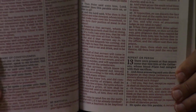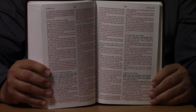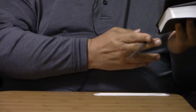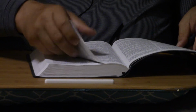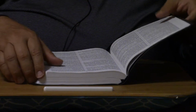Incredible red lettering. I just don't know how to say it any better. The ribbon marker is thin but long, nearly perfect. Now, Thomas Nelson, because they had such a difficult time with Bibles in China during COVID, they went into real strict lockdowns in China, that they're outsourcing more to India and Korea. But it does lay flat in Genesis.